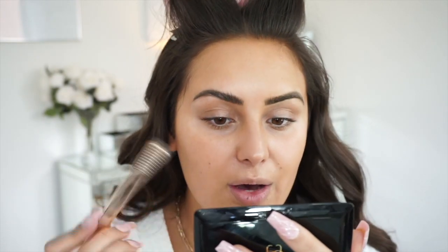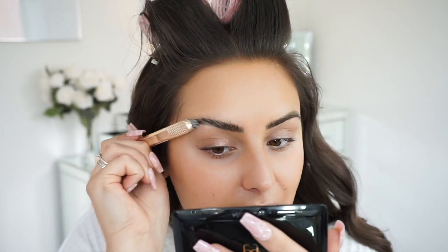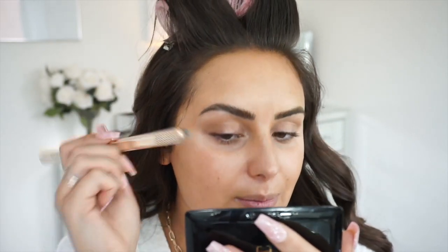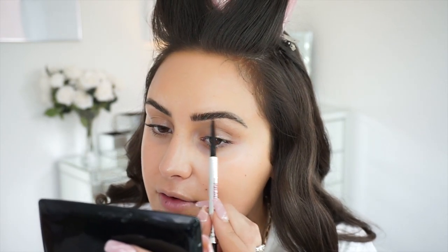This part of my brow I cut too short, so it's not looking as good. But the good thing about it is you can sort of see where you need to fill it in on your brows. Do you know what I mean? Which is good. And then what I do is just go around where there's any sparse areas of my brows.